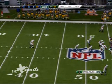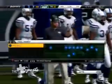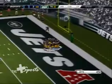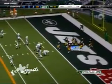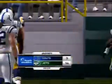Colts still have all three of their timeouts left. Like I said, this is preseason. They're going to do everything they can to run down the clock. There's no question about it. The Colts will get the football back to begin the third quarter when the second half begins. McAfee. Good hang time on that, but that'll reach the end zone and into the stands. And the Titans got called a timeout. We will step aside along with them.